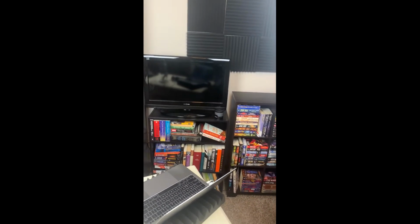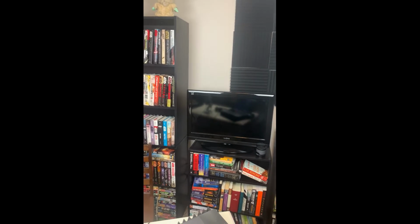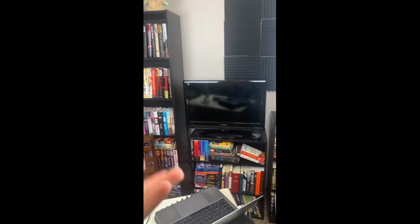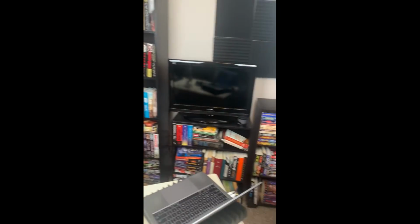Bookshelf number 3 is actually my miscellaneous shelf, which you won't see in many videos as much. You might see portions of it, but overall you won't see it. It's mostly the stand for the TV, which I will be utilizing in future videos. I'll be putting graphics up there, things related to my videos.